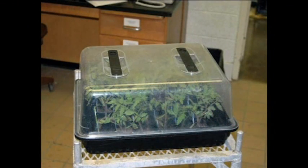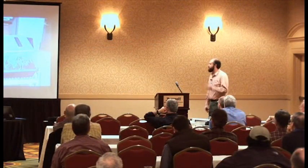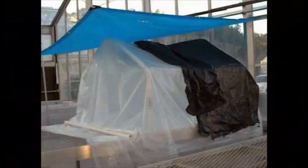This is about the smallest you can start with. They're known as biodomes or something. I'm sure you guys have seen this. But we've actually had pretty good luck grafting, especially for a home gardener that's interested in this, or a small grower that just wants to try a few plants. These tend to work fairly well.